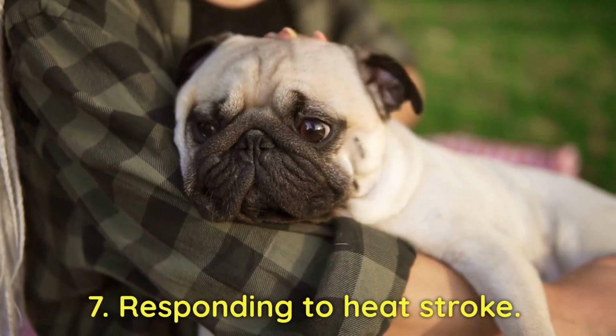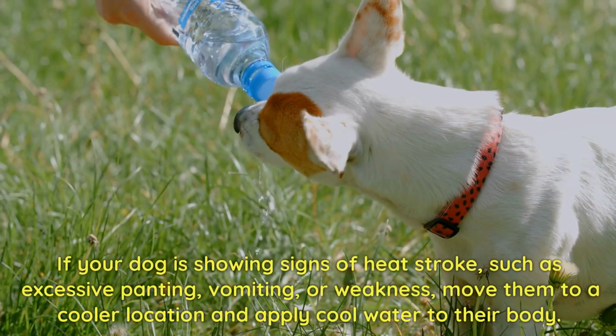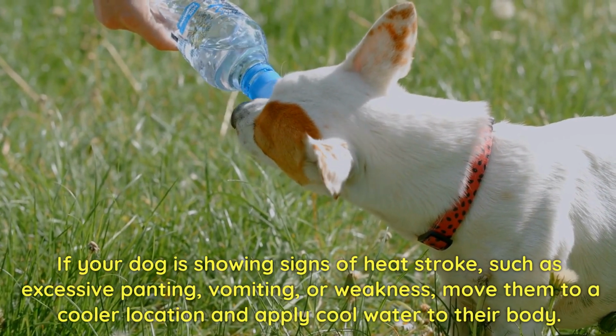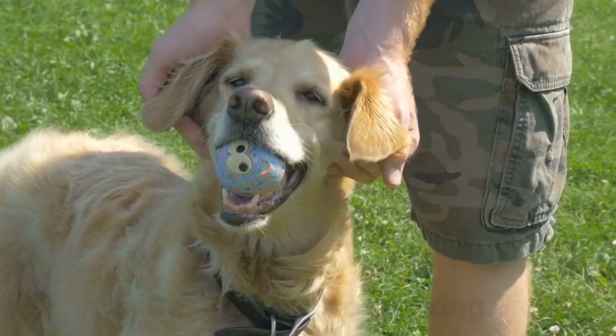7. Responding to heat stroke. Dogs can overheat quickly, especially in hot weather. If your dog is showing signs of heat stroke, such as excessive panting, vomiting, or weakness, move them to a cooler location and apply cool water to their body. Seek veterinary care immediately.